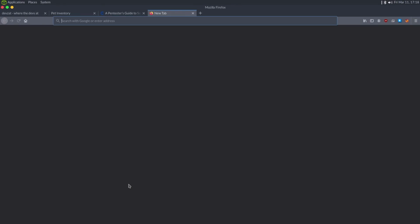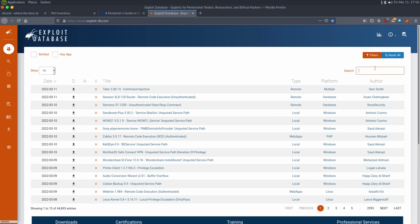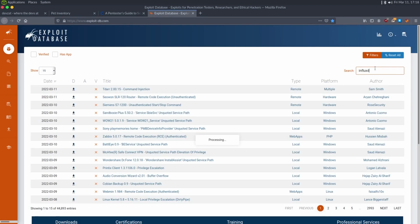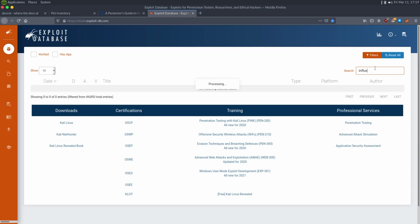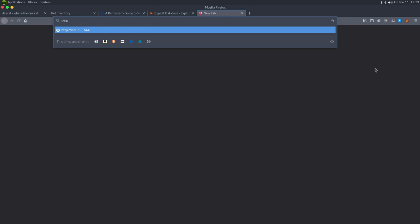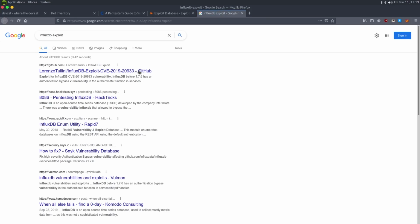So if I go to Exploit DB, and we could also do searchsploit on our box. I just like using Exploit DB when I can because I know it's going to be up to date. We can look at InfluxDB, and we have no searches found. Try just influx, nothing. So I can Google InfluxDB exploit, see if there's anything on Google.